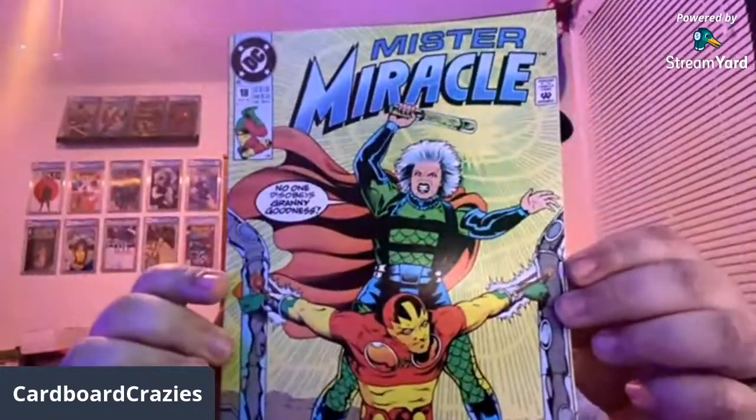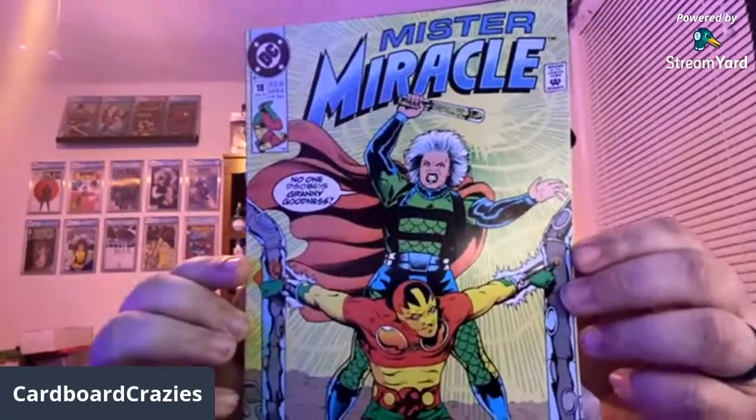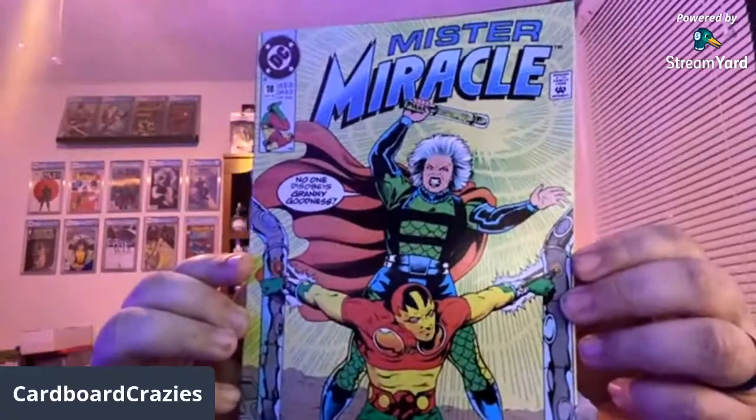Going right off the top, this is our first small bag. The first book we've got is Mr. Miracle #18, with Mr. Miracle getting flailed by Granny Goodness. Pretty cool cover. I don't know if there's any significance to this book, but still.